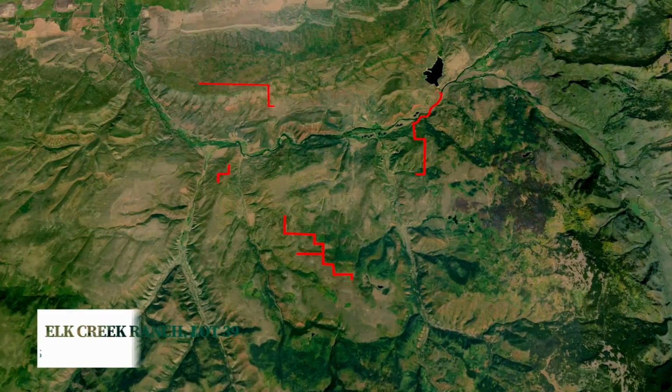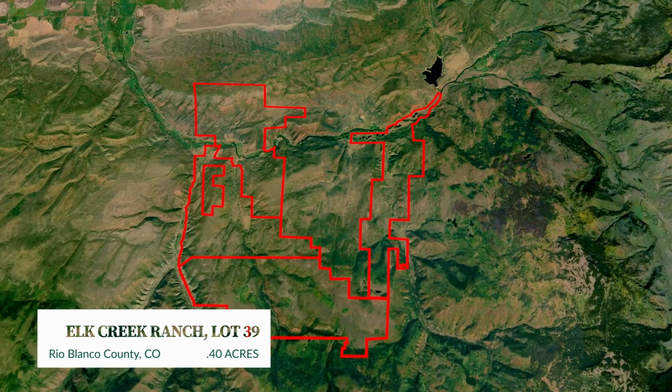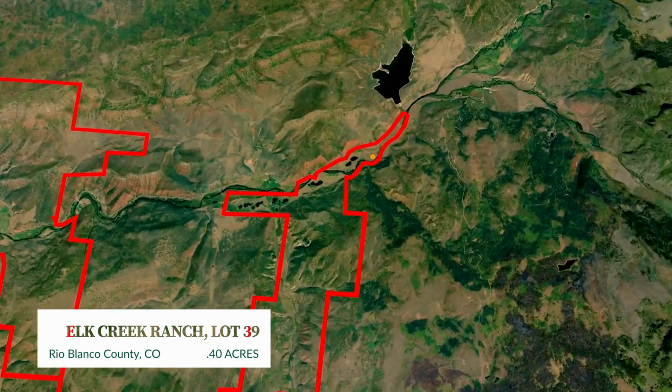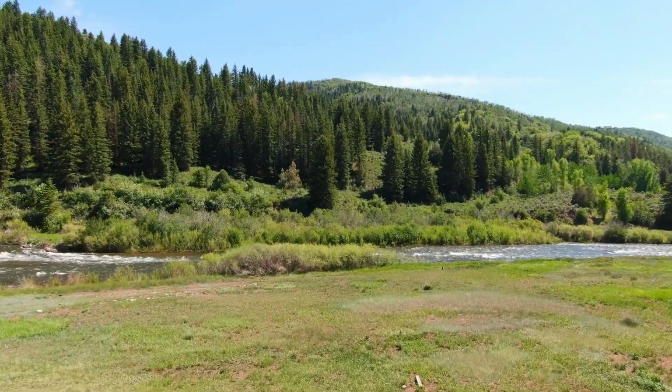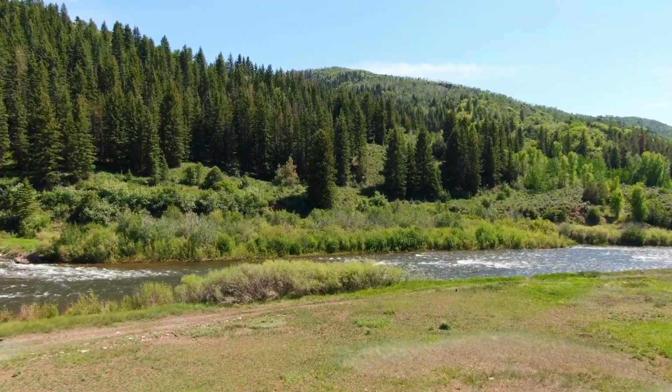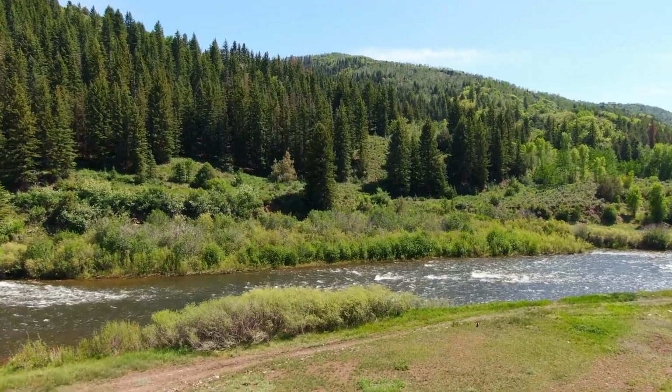Now let's head to Rio Blanco County, Colorado, where Agent Colton Brown has an opportunity to own an incredible riverfront property with access to 30 miles of private fishing and prime elk hunting. This is Lot 39 at the exclusive Elk Creek Ranch.